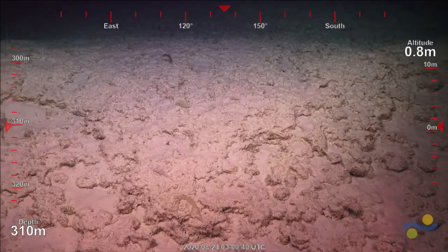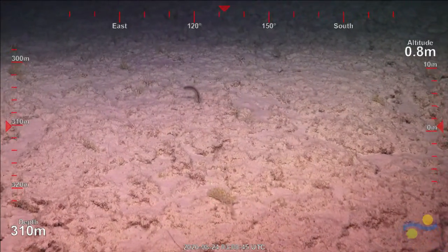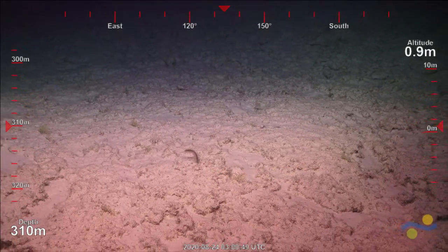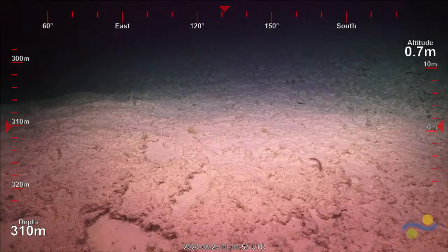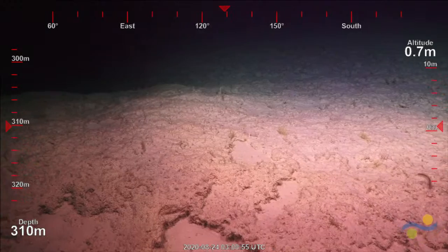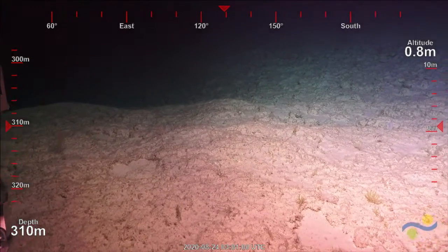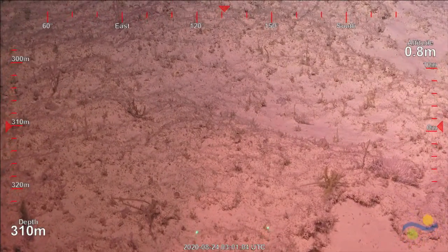Jeremy's just zooming into a point of interest coming up. Here we go. We're seeing a lot of these paranthropathids. When we see them, we see a lot of them. They sparsely cover the seafloor in these kinds of habitats. We saw a lot on leg one as well. There's other... It's important not to skip over the smaller things. Yeah.